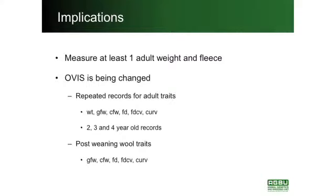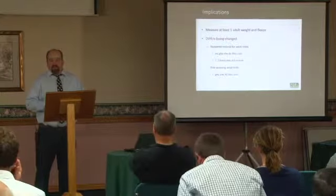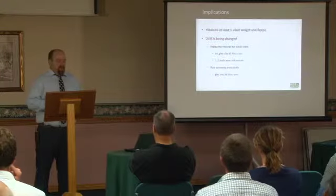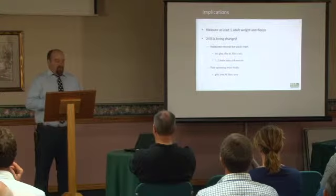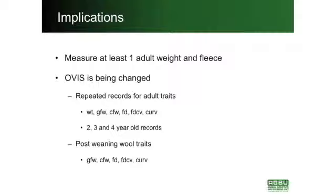And I've basically already said that, but I just want to touch on the post-weaning wool traits as well. We know that breeders want to record, some breeders want to record fleece weights, fleece traits earlier in life, and we're working on modifying the system so it can handle post-weaning wool traits as well. So that will help breeders collect data at all the important times of an animal's life.